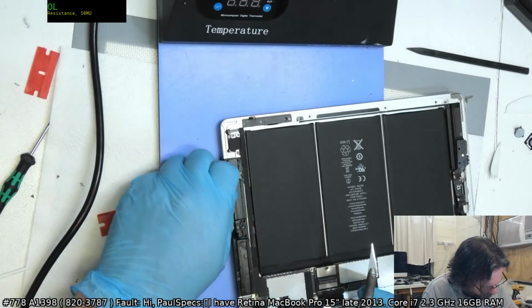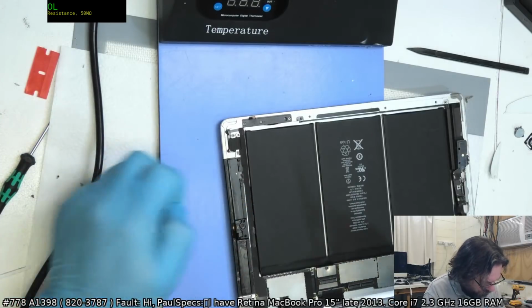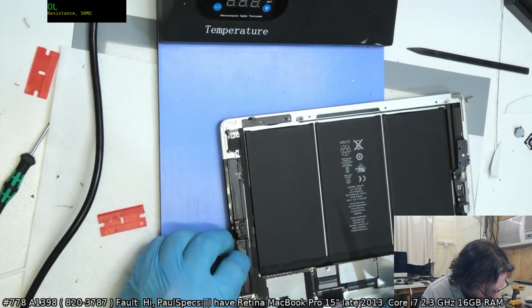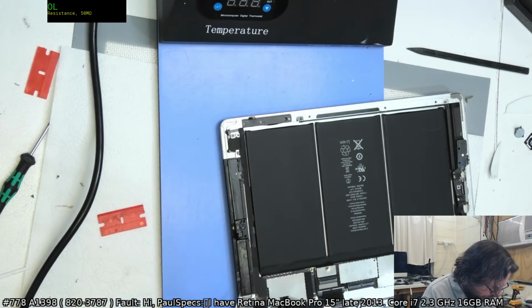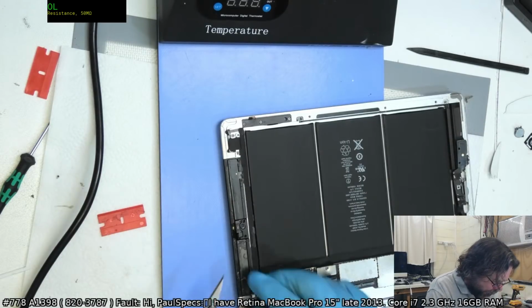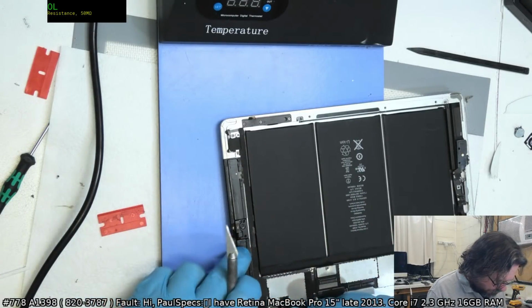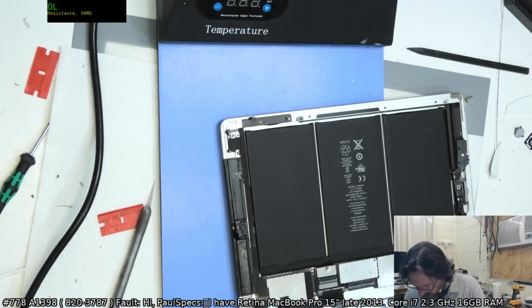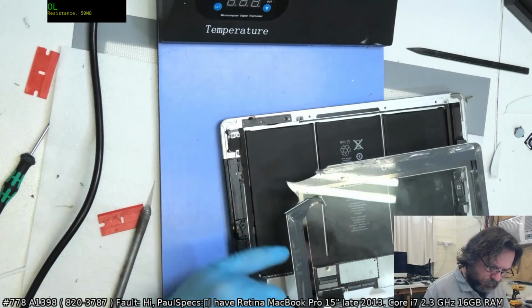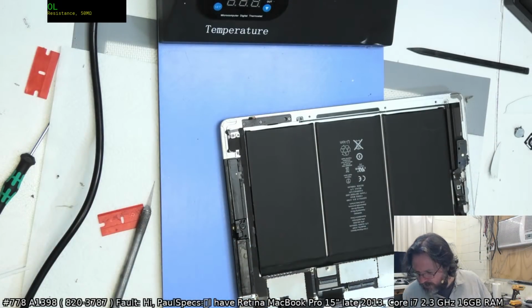I do hate trying to remove the adhesive off this top section with the plastic, because obviously the knife does have a habit of biting into plastic a little too easily. So sometimes I err on the side of caution and leave a little bit of scrappy adhesive on there. Okay, looks like that's been torn off before as well. Whoever did this replacement in the past has also torn off the metal foil next to that camera.